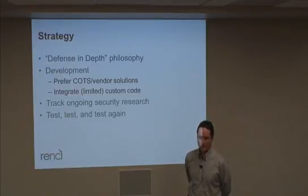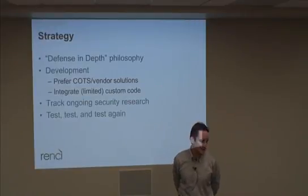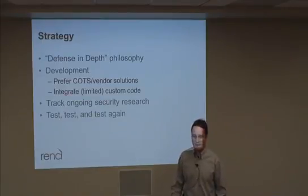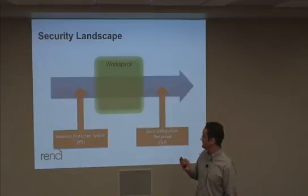We track ongoing security research, which is also kind of a function of keeping in touch with CS and IS researchers in the space who are really doing some things that are out more on the bleeding edge than we can be. Test, and test again before it goes into production. It's hard to overemphasize that one, but it's crucial.